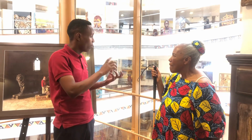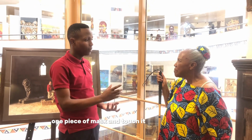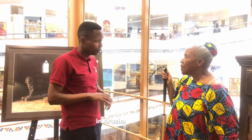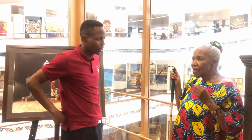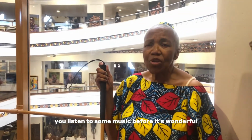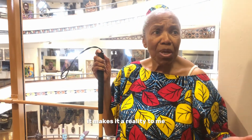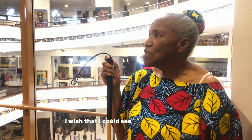So I'm going to bring you one piece of mask. You can touch it. It's very, very famous. And where is this? We're in Arusha. Yeah, in Arusha. And it's wonderful, because coming and being able to touch some of the items makes it a reality to me. I wish that I could see them even better, but that's just the way it goes.